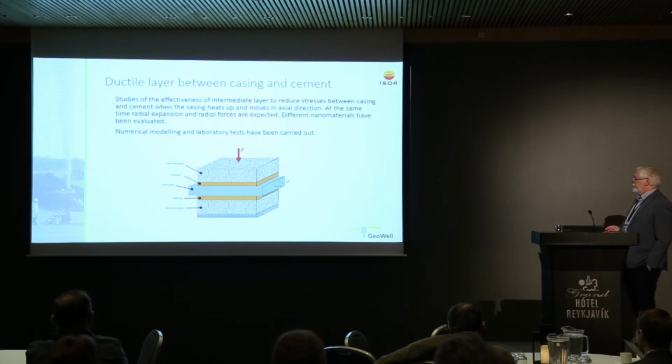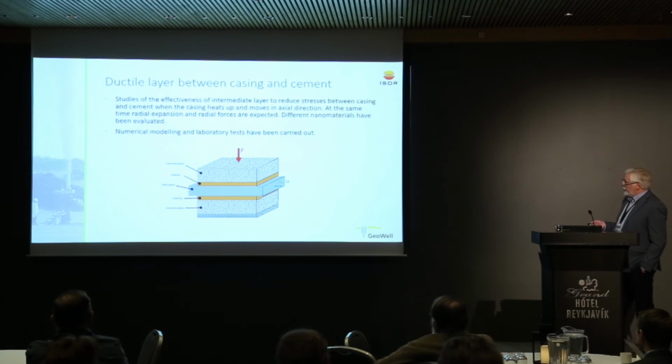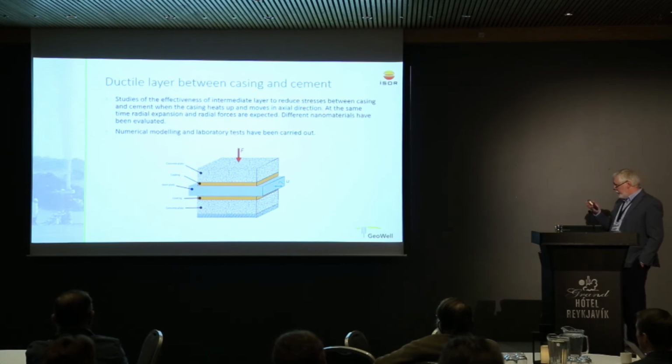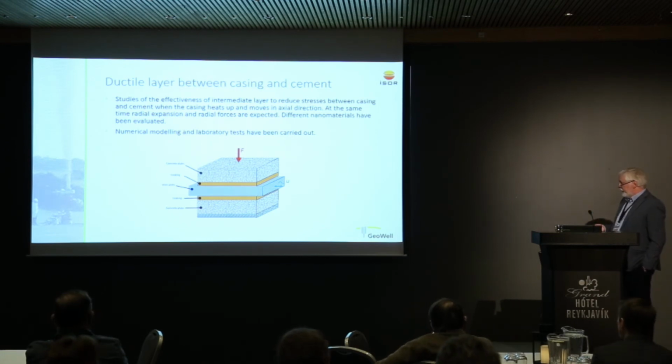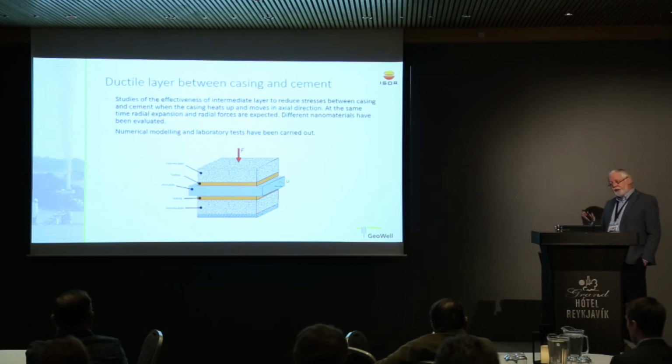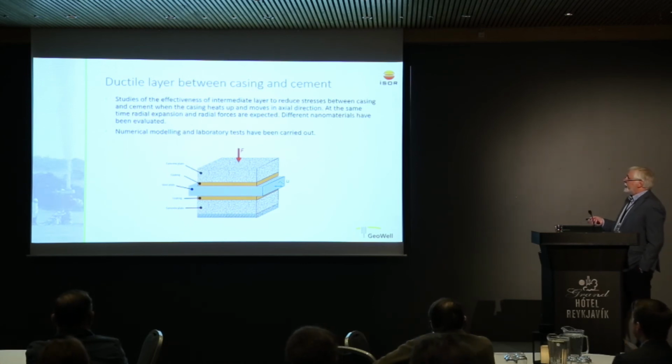One part of this cement package is to look at the possibility or need for a ductile layer between casing and cement, because as we heard this morning, part of this is development of a flexible coupling that allows movement of the casing within the cement. Then there is a question about friction between the cement and the casing, and whether it is easy for the casing to move or not. So they are looking at the possibility of putting some kind of layer between the casing and cement to make it easier for the casing to move within the cement. This has been done with both testing in laboratories and numerical modeling of this idea.